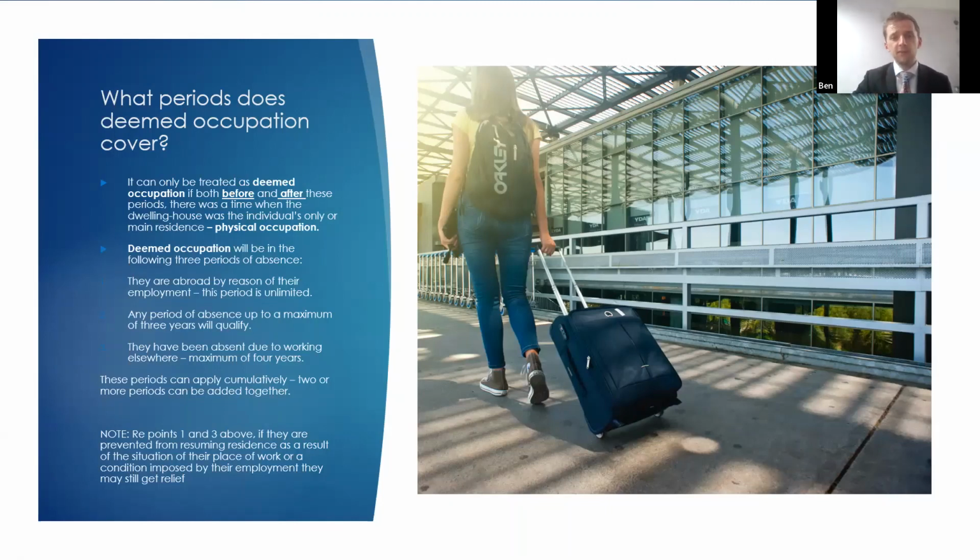Now, there's three main ones. Firstly, any periods of absence for any reason totaling up to 3 years. These periods can be disregarded, whatever the reason for the absence from the property. They could be taking a sabbatical from work and traveling the world. So it's for any reason.